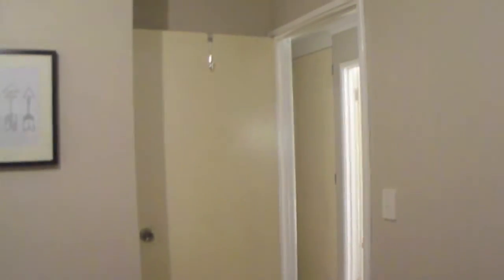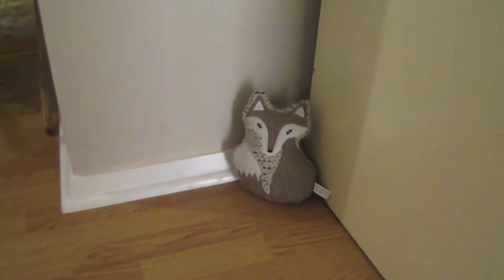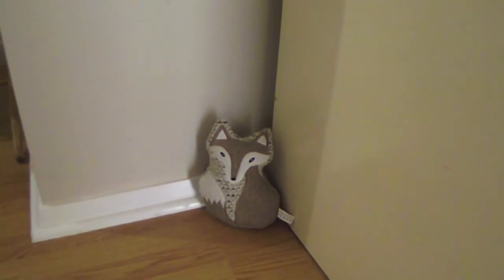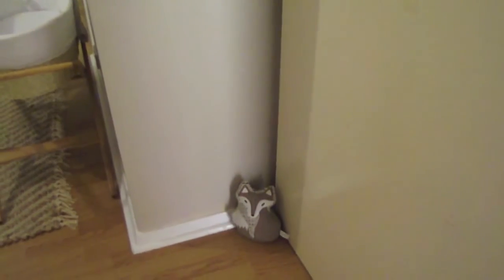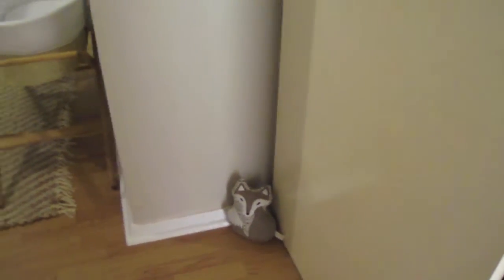There's the door. Starting when we first walk in, I've got this little doorstop here, which is a little fox. It was from a local boutique. I think I know the brand, so I'll try and find it online, and if I can find it, I will put it in the info bar below. But I thought he was really cute. In case you haven't watched me before, I am obsessed with foxes, so you'll see quite a few around the room. Even though I wasn't really going for a theme, they seem to work their way in here.